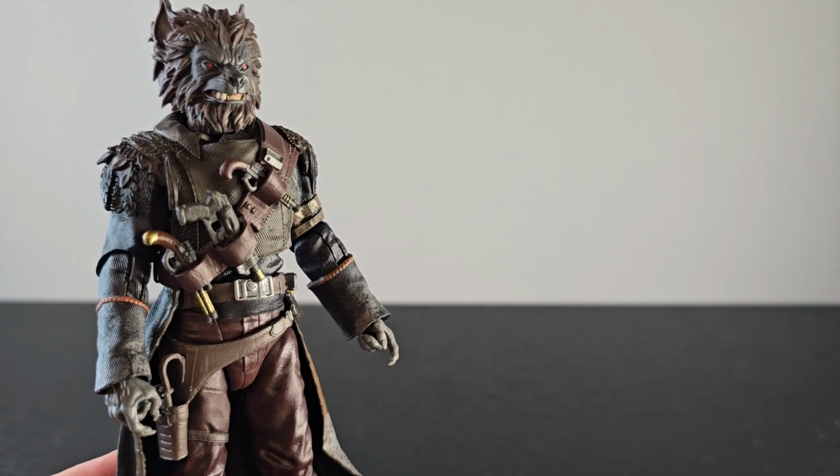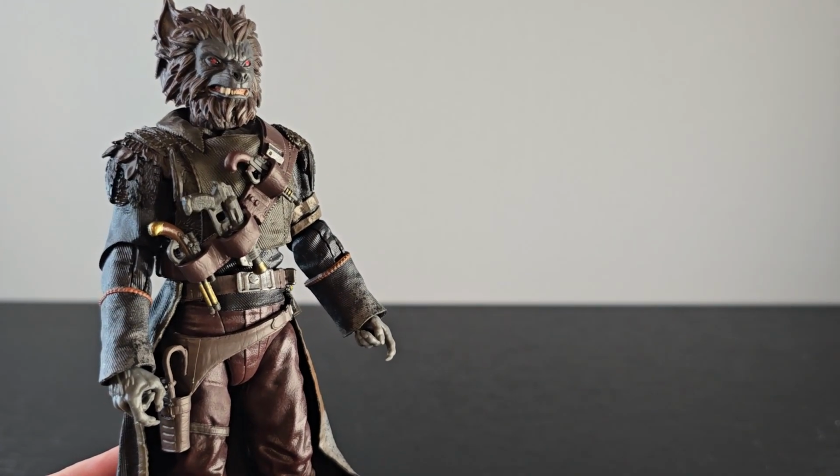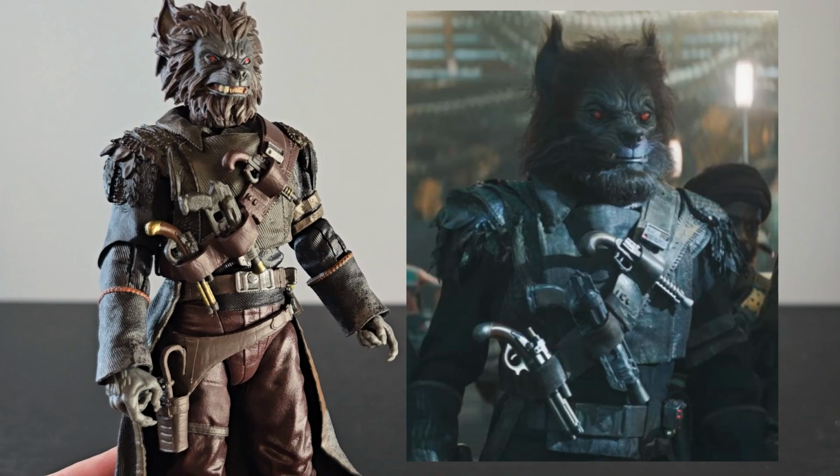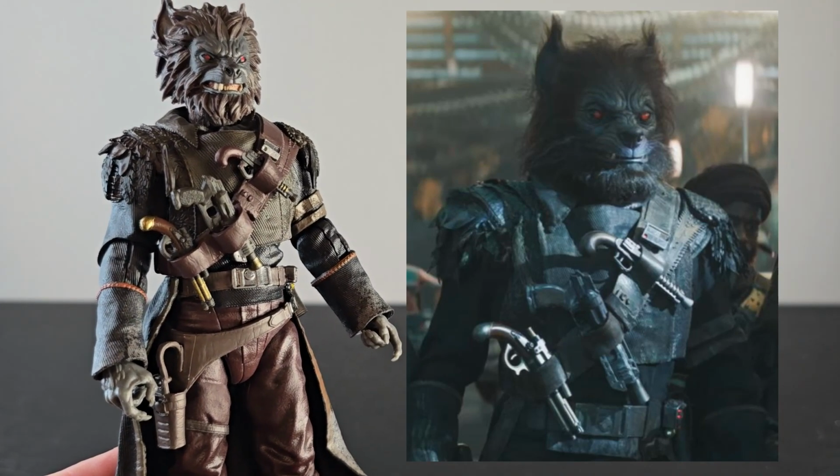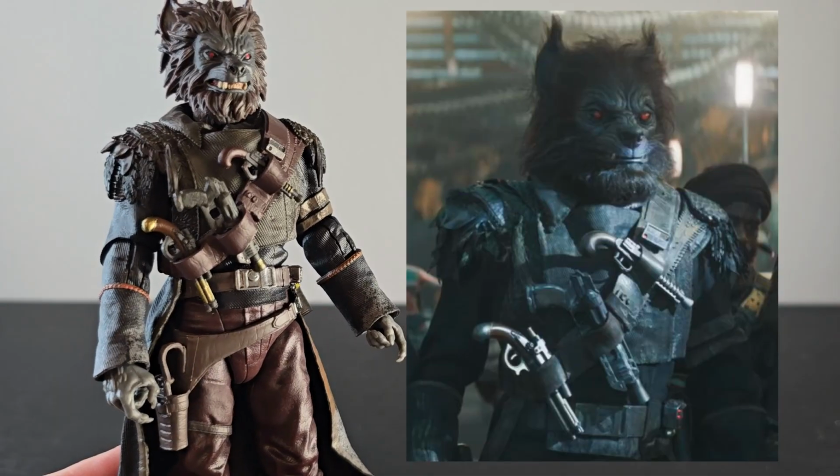And here are the three pistols in their respective holsters on his chest, and I was using this picture for reference, so this is accurate, and I think they did a great job as far as matching the sculpt and the paint. Yeah, I like this a lot.